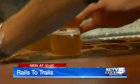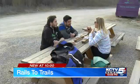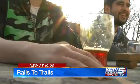Some businesses already are. The trail is going to come from down here, and it'll come right in front of our brewery. Chris Myers owns Crane Brewing Company in Raytown. I hope we can become a destination. People know that they can stop and take a rest. This is a nice little mile marker for them as they're going down the trail.